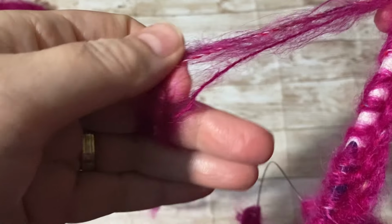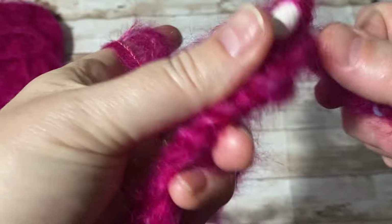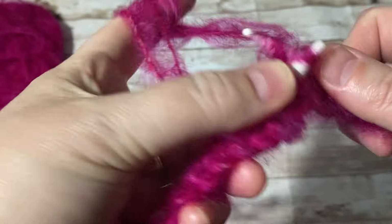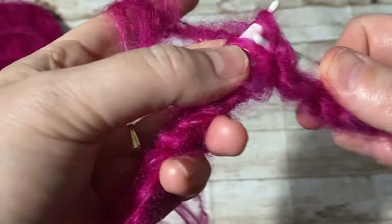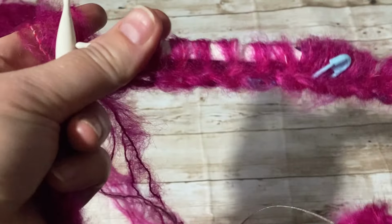See? Knitting with 3 strands of yarn. Let's see how the fabric is going to turn out. I can't wait to see. Beautiful.